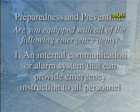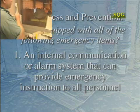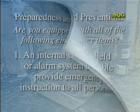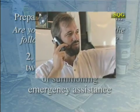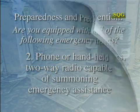To ensure the safety of your employees, your business must have an internal communication or alarm system capable of giving immediate emergency instructions to all workers at all times. If only one employee is on the premises, he or she must have immediate access to a cell phone or other handheld device for calling local police, fire department, or emergency response teams.